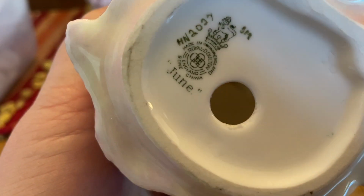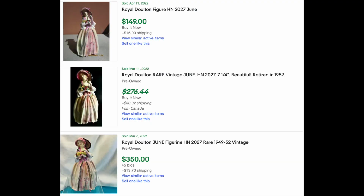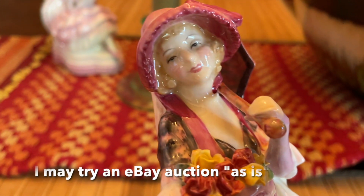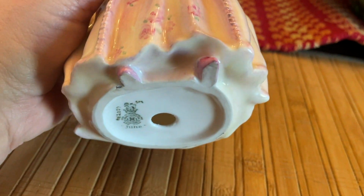June. So these I think are going to be really easy to look up because they're all named and numbered. It looks like this one has sold recently for $150 all the way up to $350. But with the damage on our little lady, probably not worth anywhere near that. Look at the details on her. Just gorgeous. Are her toes okay? Yep, her toes are okay.